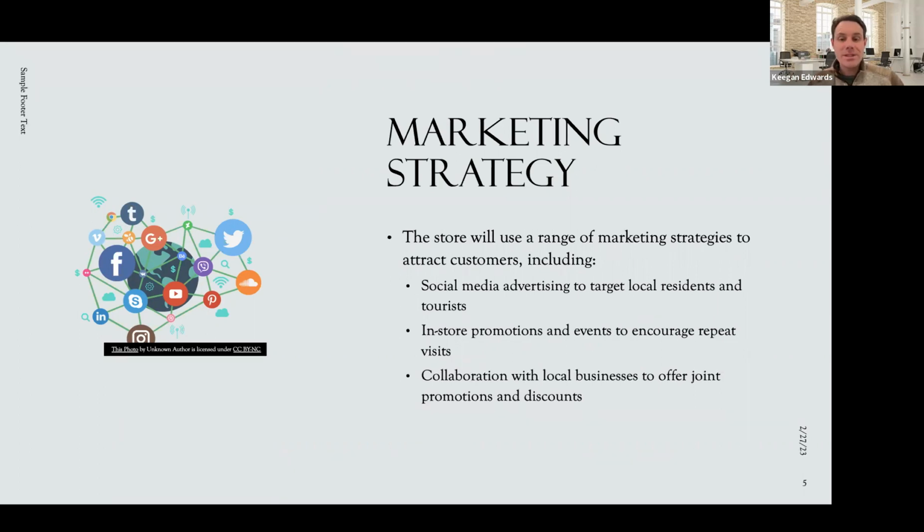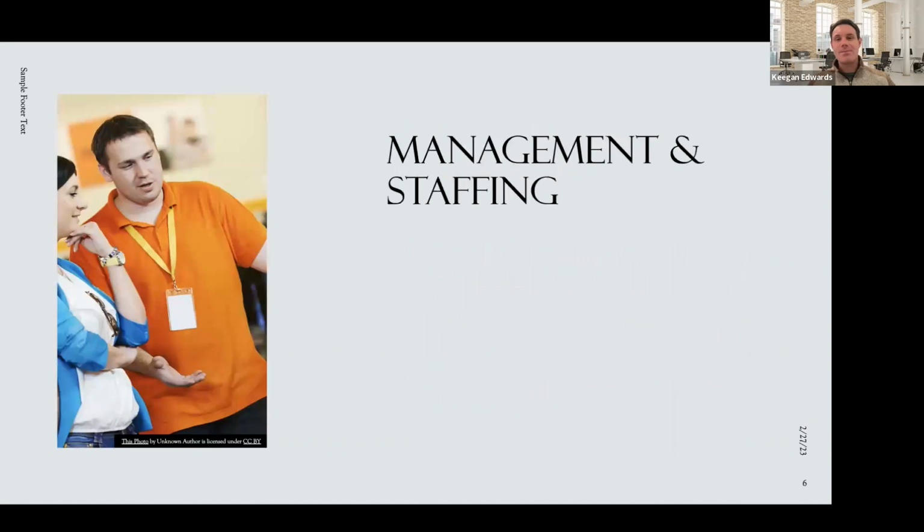Collaboration with other local businesses to offer joint promotions and discounts. That's one that's really effective, right? If you go to a local pizza joint and you come into my business here, Local Treasures, at the pizza place, maybe they'll have a coupon for 10% off at my store. And at my store, I'll have a coupon for a free slice of pizza with a purchase of any drink or something like that, vice versa, right? At another local business. So what is your marketing strategy going to be? Define that, because you're going to have to put work into making it happen.